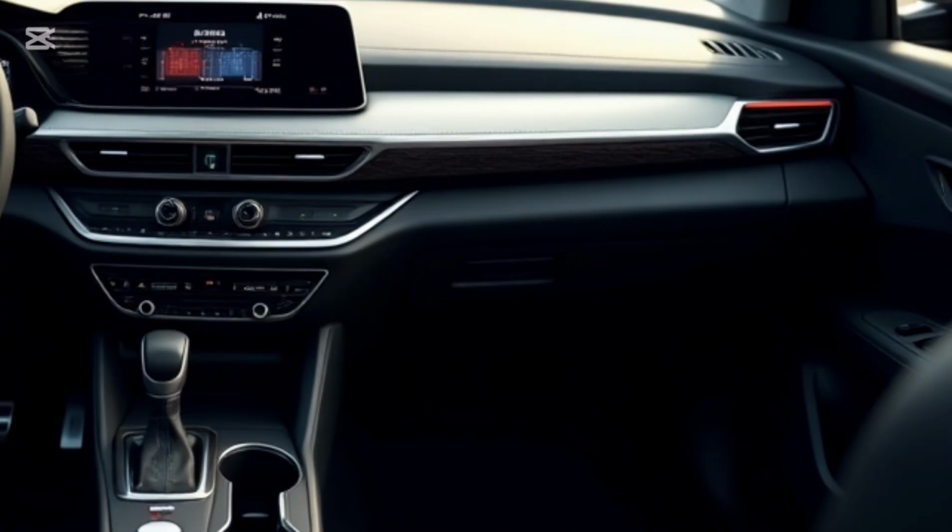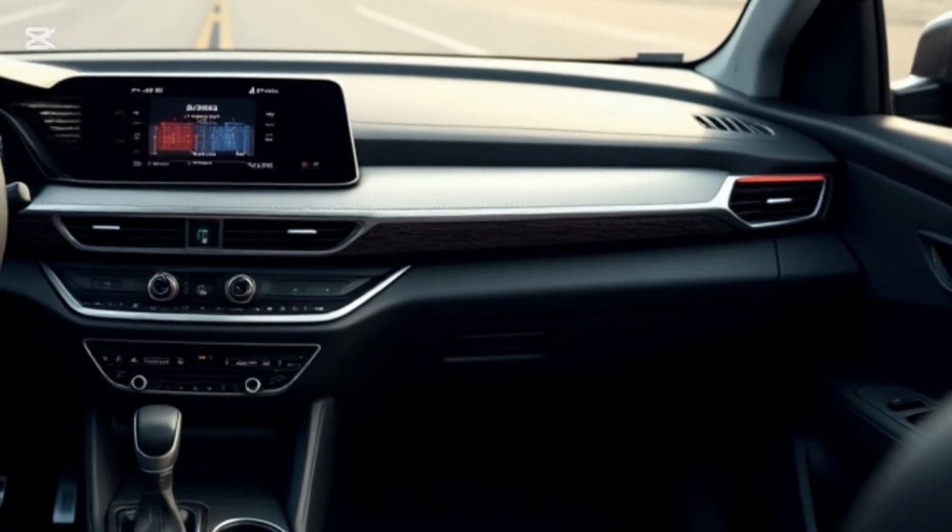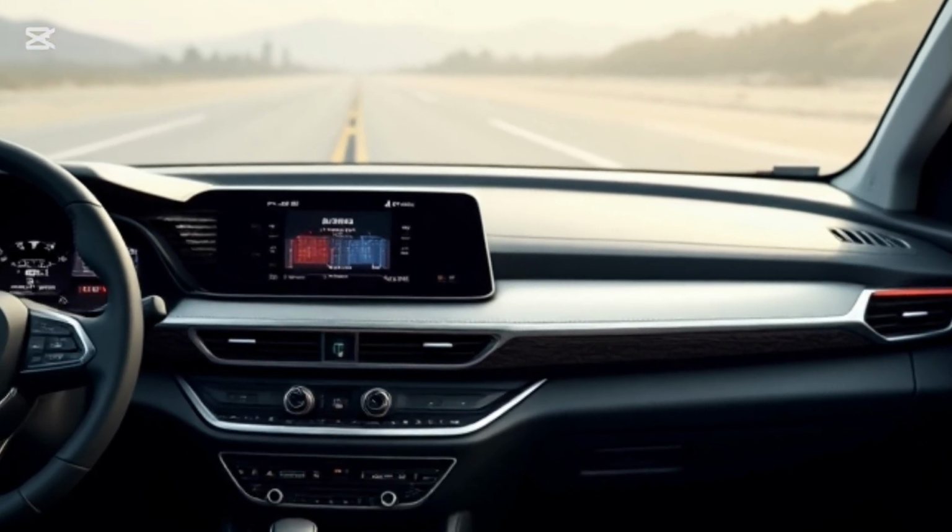So there you have it, a complete breakdown of the Hyundai Grand i10 Nios, from engine to infotainment.